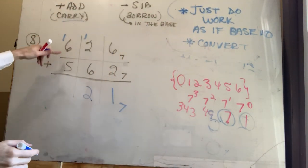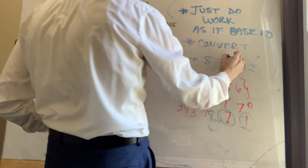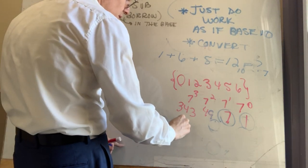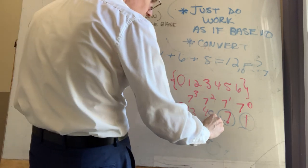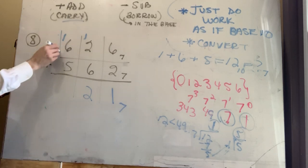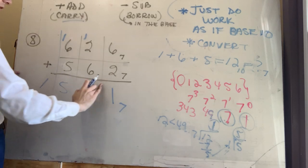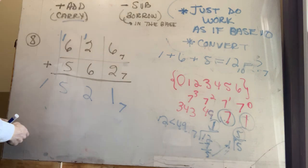So 1 plus 6 plus 5. Seven plus five is 12 in base 10. What is that in base 7? 12 is still less than 49, so you're still going to divide by 7. 7 goes into 12 still one time, which is 7, and the difference is 5. And then you have 5 divided by 1, which is 5. Now, in this case, notice that you've got to the edge, so you're going to need another column. This would be 1, 5. And this is your answer: 1, 5, 2, 1 in base 7. 15, 21, 1,521, whichever you like, is these things combined.